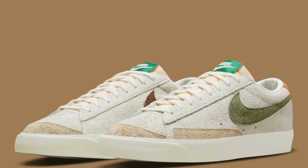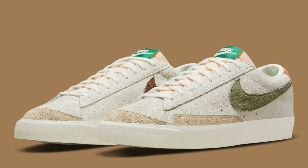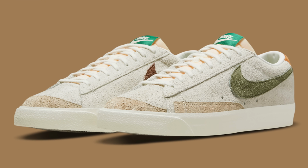Regardless, the coconut milk Nike Blazer Lows are a nice looking sneaker, but I just don't think they have that sort of hype behind them to make them sell out, so for that reason, I'm giving them a sit.